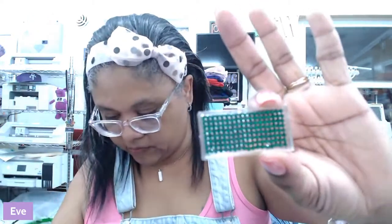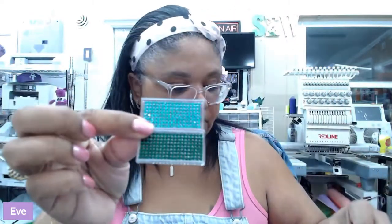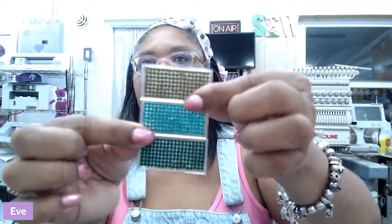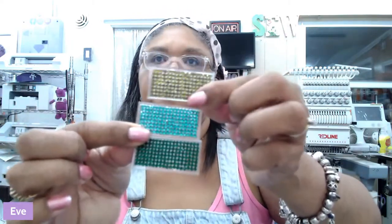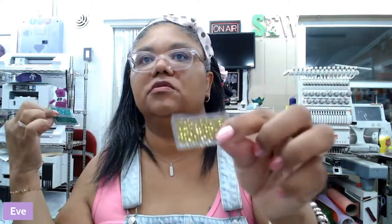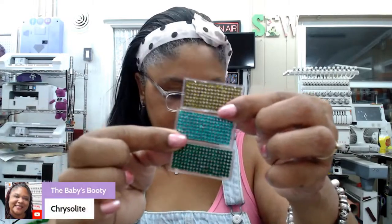But anyway, here is green. Emerald, rather. And this is green zircon. I don't know which one you would call Kelly green. And then we also have olivine. So these are our greens. And with these put together, it kind of makes you think of, like, this kind of looks gold a little bit. But it's actually its own green. See it? It's like camo green. That's olivine.